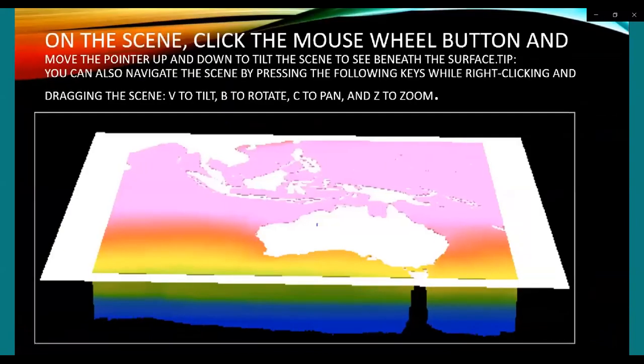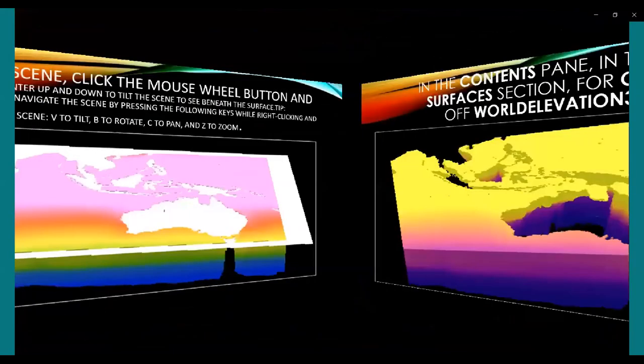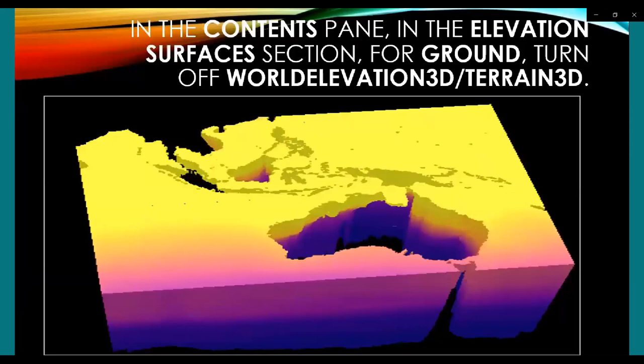On the scene, click the mouse wheel button and move the pointer up and down to tilt the scene and to see beneath the subsurface state. You can also navigate the scene by pressing the following keys while right clicking and dragging the scene to tilt, to rotate, to pan, and to zoom. In the contents pane, in the elevation surfaces section for ground, turn off World Elevation 3D Terrain.